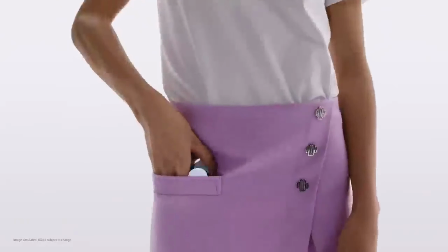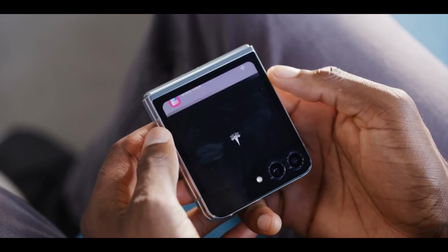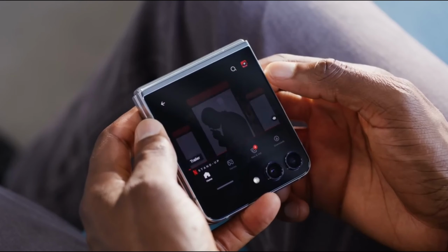In his leak back in March, Thegalox suggested that the Z Flip 6 would also get Gorilla Glass armor, something used on the Galaxy S24 Ultra. That would make it more resistant to scratches, if that doesn't mean you can drop it without consequences.